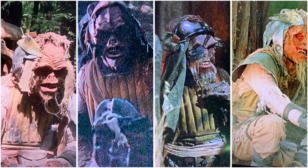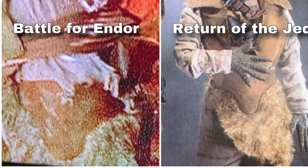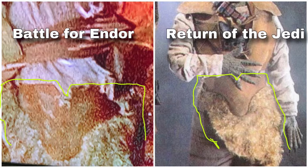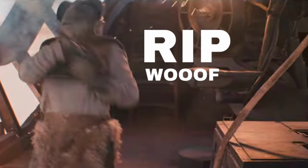That same Marauder can be seen wearing this leathery belt and fur skirt thing that fans of the Return of the Jedi Kenner line should be familiar with, and that is formerly Klaatu, now known as Woof's little skirt thing. I don't know if I'm weird, but that was always one of my favorite accessories, and it's cool to see it have new life in this Ewok movie, even after Woof's untimely death.